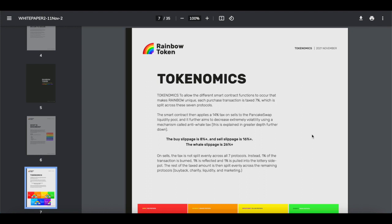Each purchase transaction is taxed 7%, which is split across these 7 protocols. The smart contracts then apply a 14% tax on sell to the PancakeSwap liquidity pool, and it further aims to decrease extreme volatility using a mechanism called anti-whale tax. This is explained in greater depth further down. The buy slippage is 8+%, the sell slippage is 16+%, and the whale slippage is 26+%.